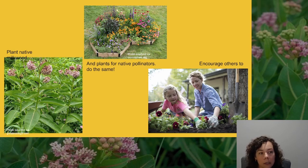And milkweed is a pollinator plant for not just monarchs. Some other types of pollinators do like to sip the nectar from milkweed flowers. The leaves are toxic, so it's pretty much exclusively used, the leaves anyways, for monarch caterpillars. But milkweed, excuse me, has far more uses than just protecting monarch butterflies, though that is an important use.